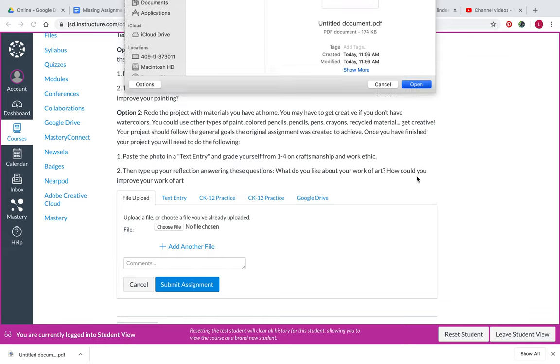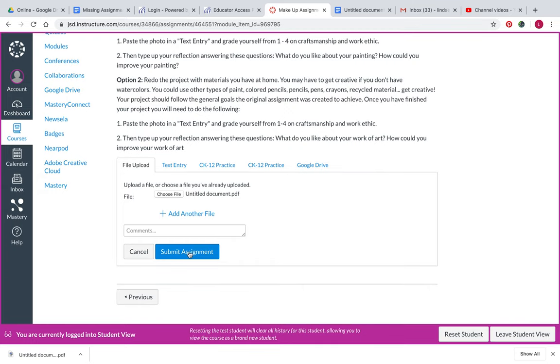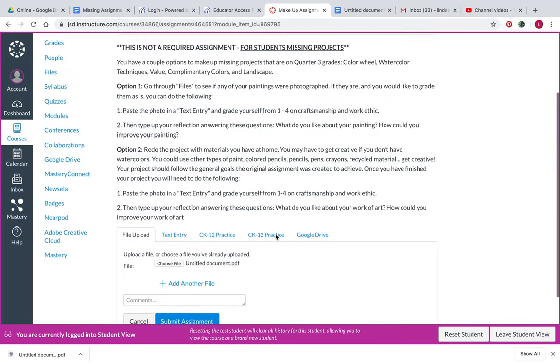I see that it's attached now. It has my untitled document. Like I said, it's better if you rename that. And I'm going to click Submit Assignment. Okay, that one had 2 different assignments on it. So that's one way that you can upload multiple assignments.